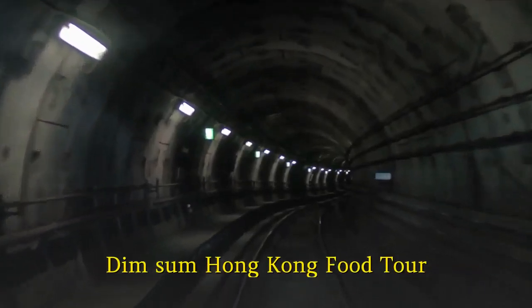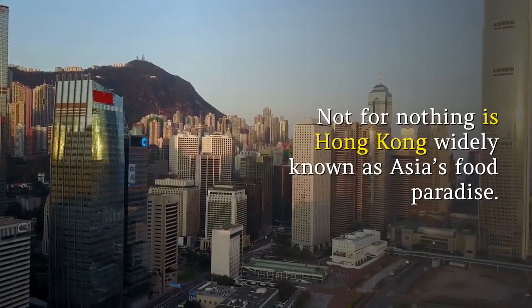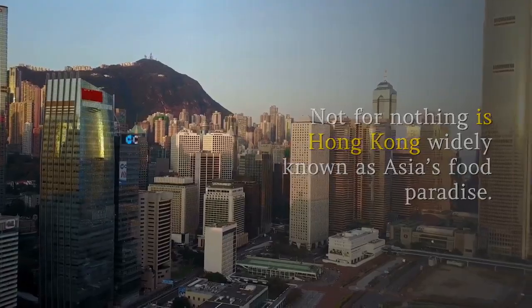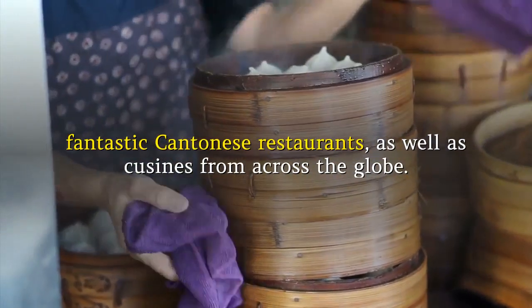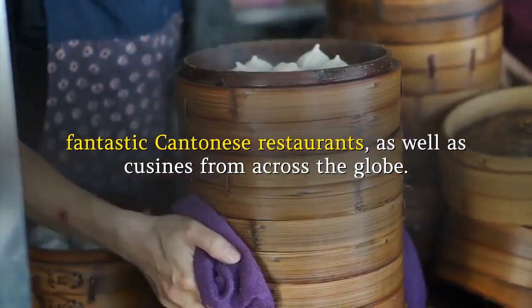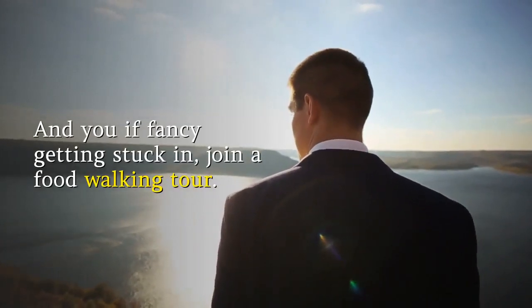Dim Sum Hong Kong Food Tour. Not for nothing is Hong Kong widely known as Asia's food paradise. It's home to many fantastic Cantonese restaurants, as well as cuisines from across the globe. And if you fancy getting stuck in, join a food walking tour.